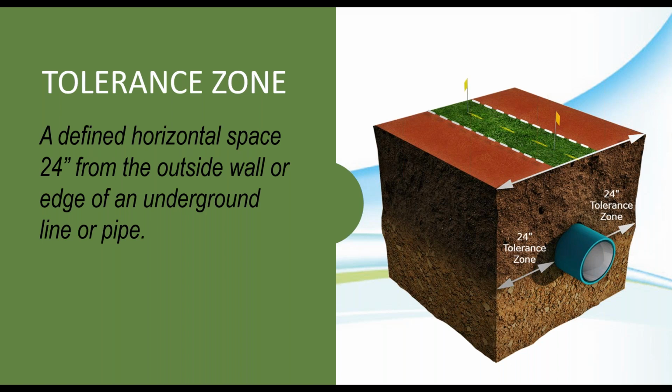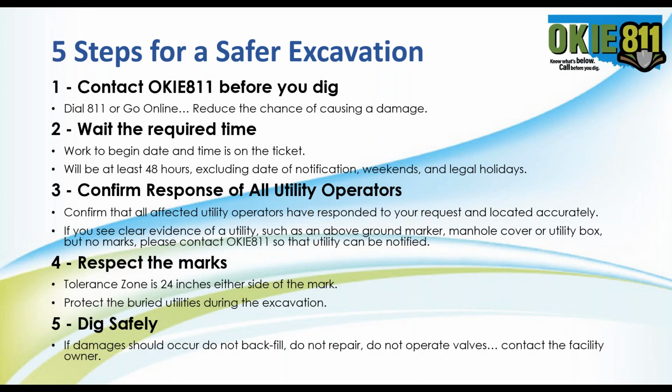Okay. So to wrap this up, I knew this topic was going to go pretty fast. I wanted to kind of give an overview of what you're going to see in the field. You're going to see the markings. You're going to now understand what the different styles of markings represent. We definitely talked about the color code, and then of course the tolerance zone. When it comes down to it, if you can remember the 5 steps of safer excavation, you're going to be good out in the field.